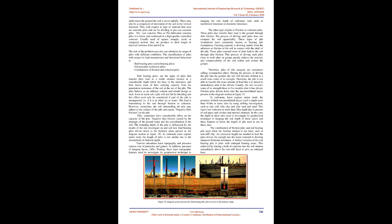However, sometimes the soil surrounding the pile may adhere to the surface of the pile and cause negative skin friction on the pile. This sometimes has a considerable effect on the capacity of the pile. Negative skin friction is caused by the drainage of the groundwater and the consolidation of the soil. The founding depth of the pile is influenced by the results of the site investigation and soil tests.